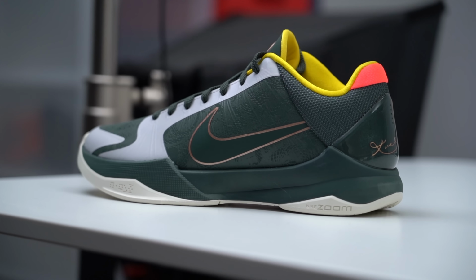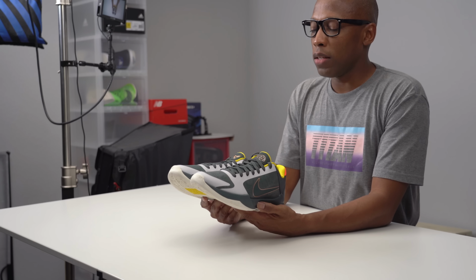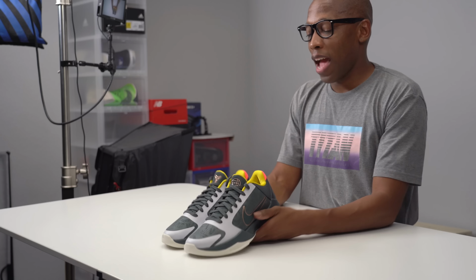And of all the pairs, even though I love that Laker pair and I love the what if pair in the multiple colors, this pair is probably the most sentimental because it's well thought out and it really speaks to how Kobe felt about the game of basketball and how he looked at the sport and found inspiration in any and everything that happened in the world.